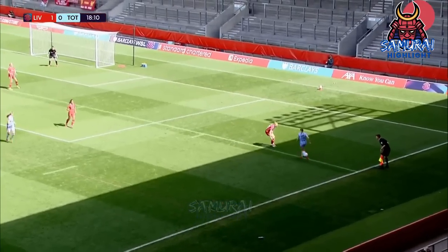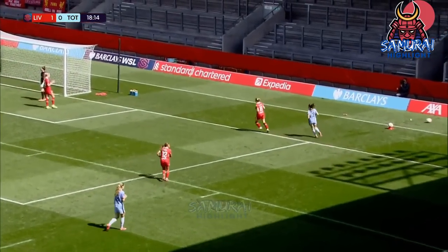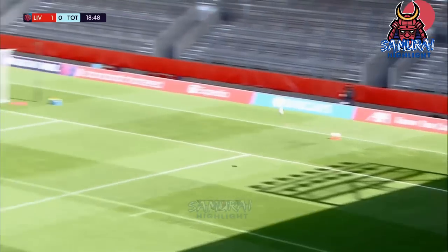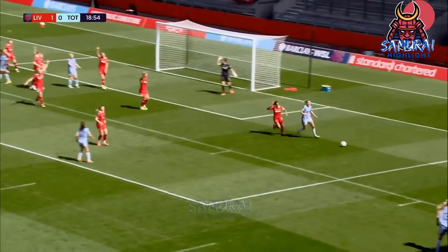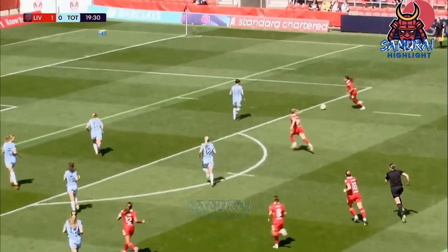Under control as it's picked up under the shade of the stand here by Morris. Tries to go around the outside. Wins Tottenham a corner. The team who are at the long end of the table as it's played in towards the near post. Headed away from underneath the crossbar, but returned with interest. So it guarantees to be an interesting off-season.